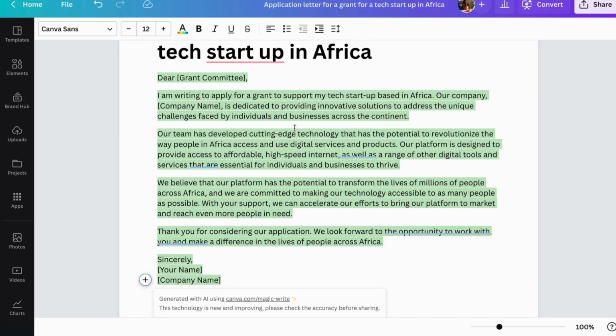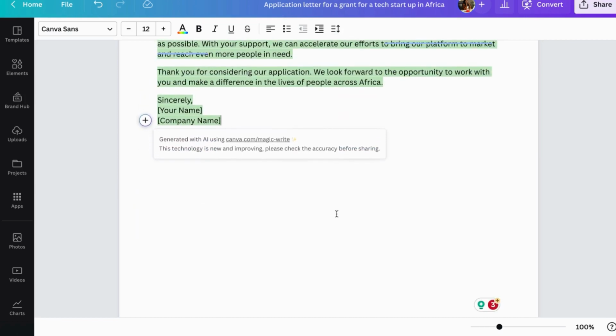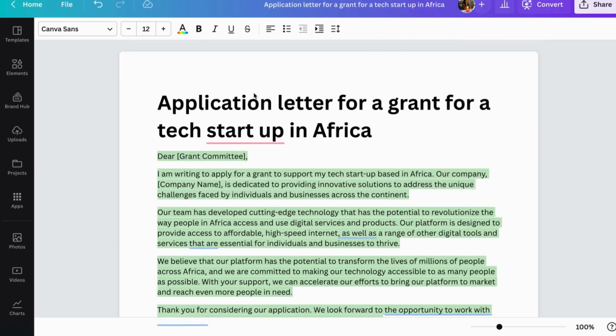I like this. So I'm going to try this again. And please note this before I try another example, that this technology is new and improving. Please check the accuracy before sharing with your audiences.